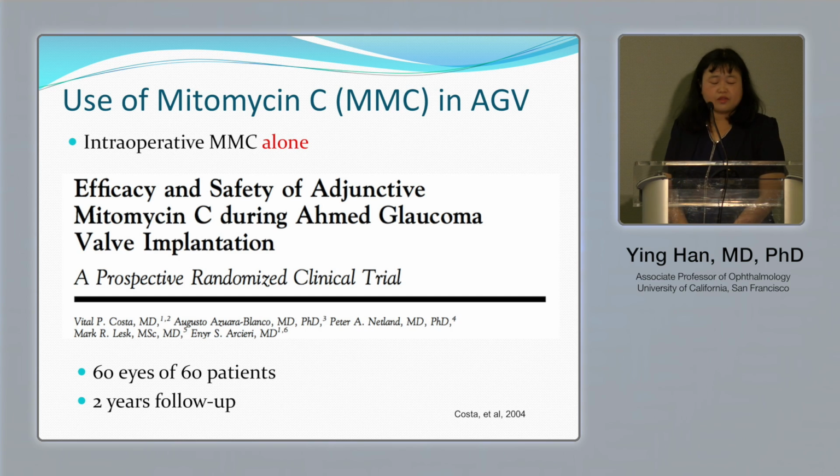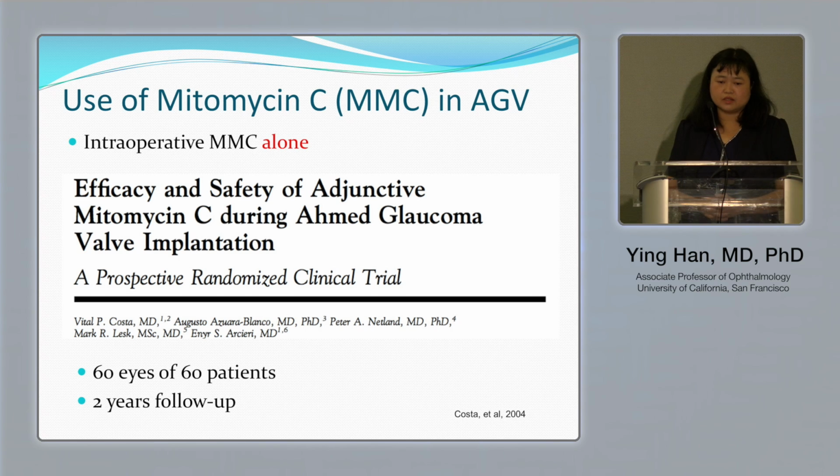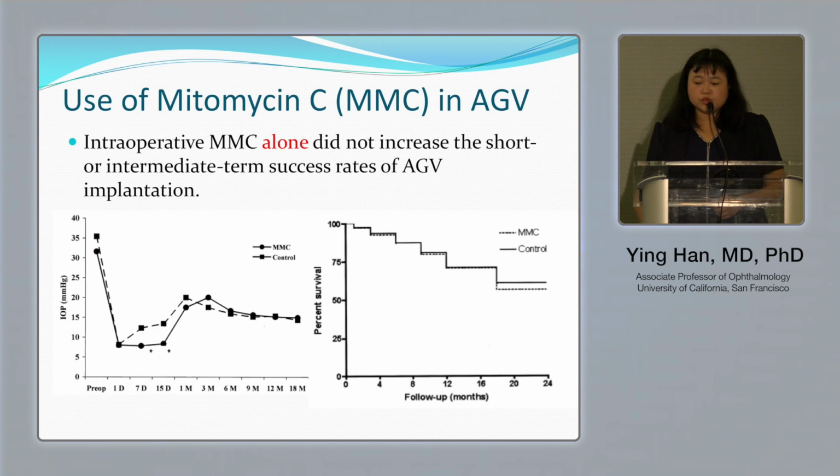So we thought about our old friend mitomycin, because nowadays nearly everybody uses mitomycin in trabeculectomy. So how about with the Ahmed valve? There are at least two papers published that discuss intraoperative use of mitomycin alone, and the results are not promising. That means if we only use intraoperative mitomycin alone, it does not increase the short or intermediate term success rate of Ahmed valve implantation. So most people give up at this point. They say it doesn't help.